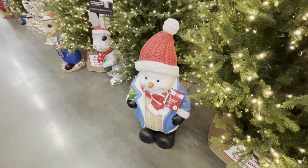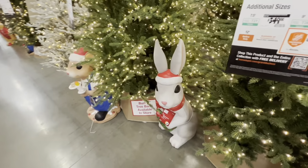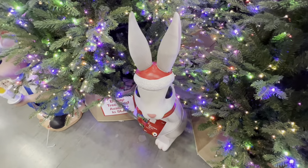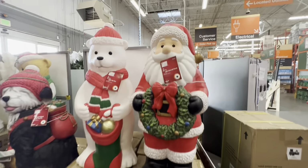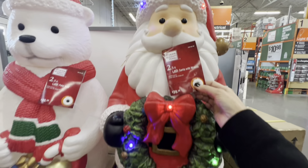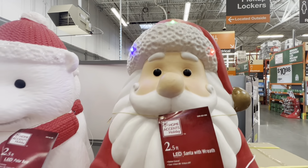I'll take it though. There's a snowman for $39.98. And there's a bunny. That's also $39.98. And then look at the mouse. Here we have this cute Santa. He's $39.98. The wreath lights up and his hat.